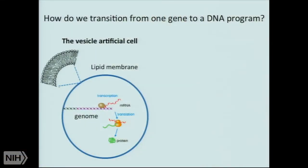Now, how do we make the transition from one gene to a DNA program? For many years, the paradigm for doing that is the artificial cell paradigm, in a membrane, in a vesicle. The idea, eventually the long-sought dream in this direction, would be to encapsulate a genome or a DNA program inside a vesicle, together with an initial pool of all the reaction mix, ribosomes, RNA polymerase, nucleotides, amino acids, energy resources, etc., to encapsulate the entire machinery inside the vesicle together with the genome and somehow bootstrap the whole system, and eventually this will propagate itself.